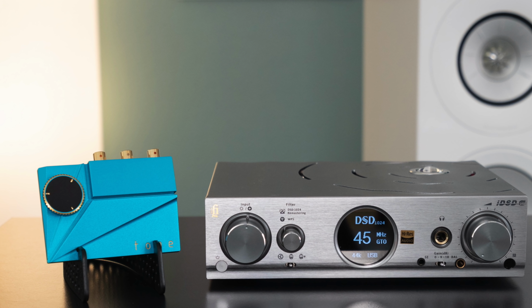The iFi Audio iDSD Pro has a significantly forward sound signature. The Tone 2 Pro has a more balanced and neutral sound signature compared to this iDSD. Overall instrument separation, detailed sound reproduction and presentation are comparable, but the iDSD Pro has a bigger, a bit deeper soundstage compared to the Tone 2 Pro. But the Tone 2 Pro has a more neutral, clean, transparent sound with good instrument separation.